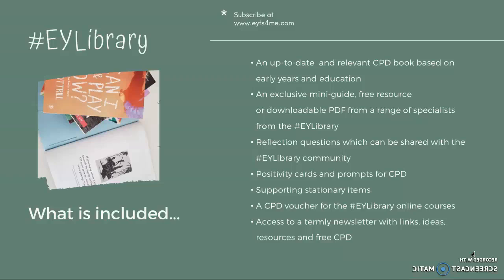So you will get your CPD book, and it will be a really good and accessible book, and then you will also get an exclusive mini guide or a free resource or downloadable PDF, and this is going to come from a range of specialists and partnerships from the EY Library. For example, I'm currently working with Early Education to agree a resource to be included in one of the packs. I'm also working with Early Arts, I'm working with consultants and advisors, I'm using some of my own specialist knowledge and expertise.